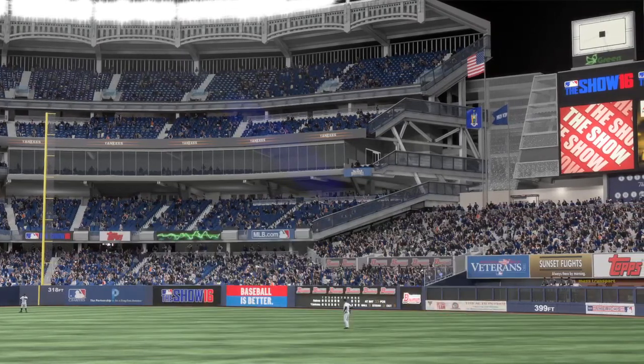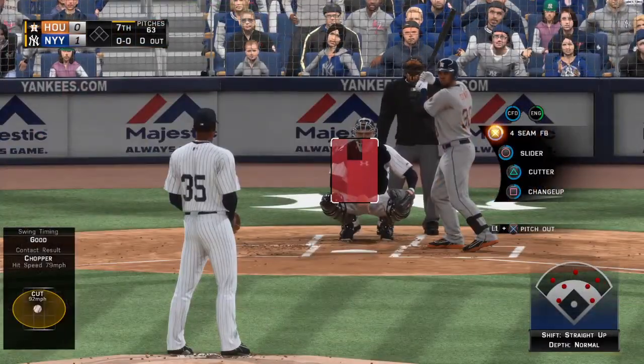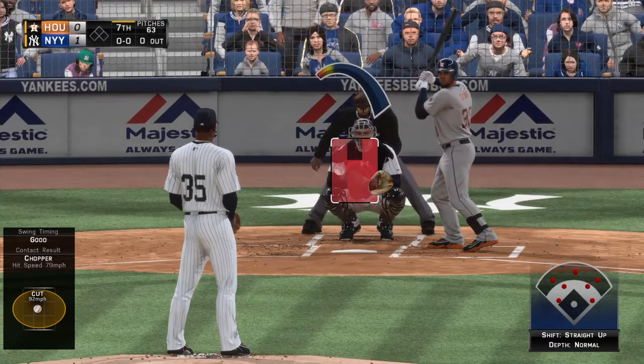Back here in the Bronx, Yankees leading this one as we get ready to start the 7th. But before we do, here's a look at our game summary to this point.